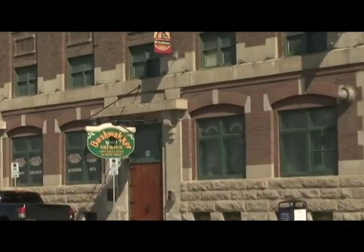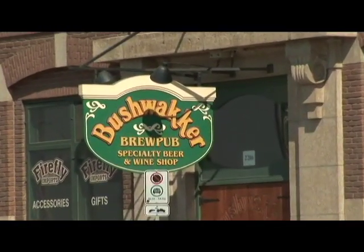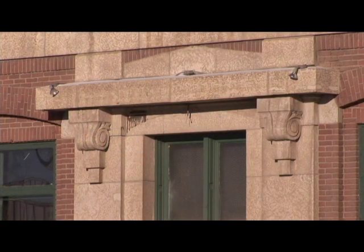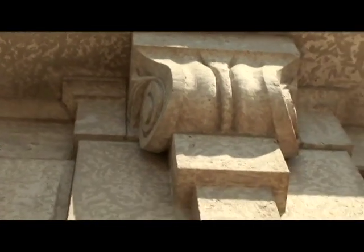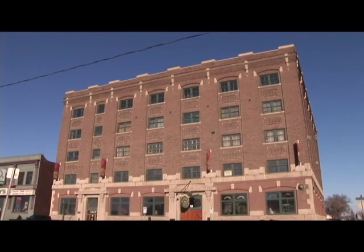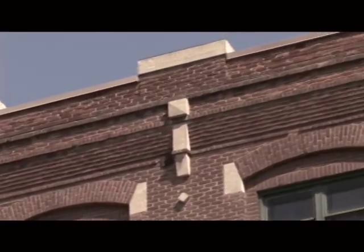You see elements of Romanesque architectural style in the heavy, rough stone base. You see really tiny little classical elements in the stone trim over the entrances, the little cornices that crop up over the entrances, and the scroll work. And you even see little Gothic Revival details just in the kind of low arches at the top of the windows on the top floor.